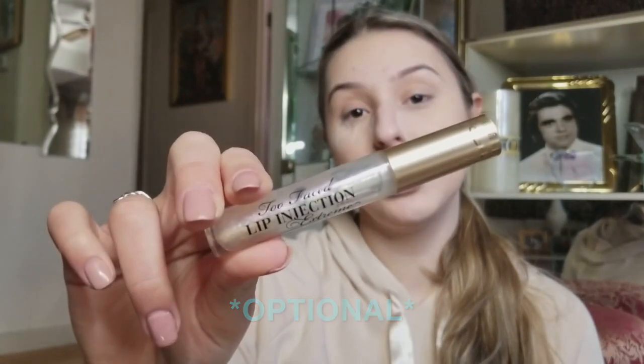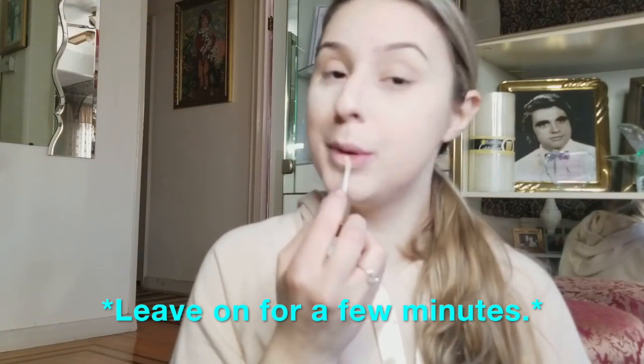That's what I do. To plump up my lips a little bit, I'm going to use a Too Faced Lip Injection Extreme Instant and Long-Term Lip Plumper. See, I don't get products. They come out with these super long names and it's like blah, blah, blah, and you get tongue twisted. It's like the Peter Piper pickle thing.